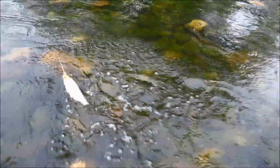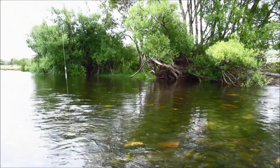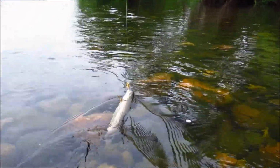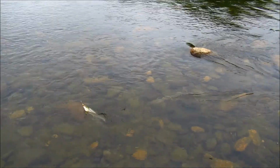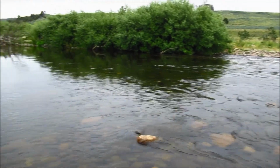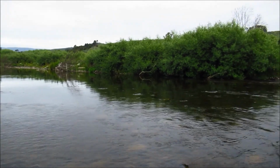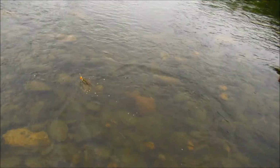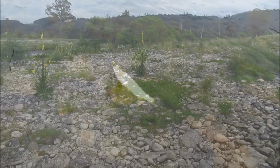Just another little tacker. Nice little fish. We just got him over there close to that riverbank and that flat water. Lovely little brown. I've just got another little brown. I came up past all that fast water here and was going to head back, and I thought, oh, I'll have a flick in this tail end of this big water here and cast over towards the willows. It's only a little tacker, medium-small, but every fish counts.